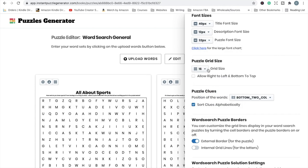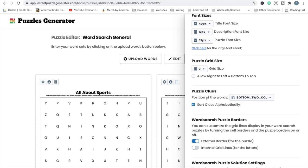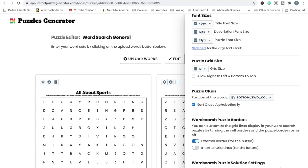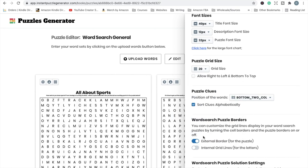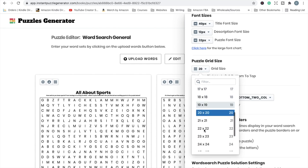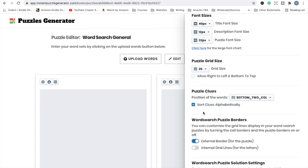All right, now we can choose the grid size. The grid size essentially would determine the difficulty level of the puzzle. The less grids, the less letters there's going to be, and the easier it's going to be to find the word. So the default setting was 16 by 16. We can go up to 20 by 20, so you can see that there's more letters in there, which would make it harder to find the word. We can go 25 by 25. I liked the look of 20 by 20, so I think I might leave it at 20 by 20 for my puzzles.